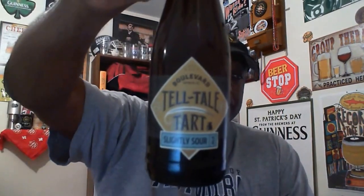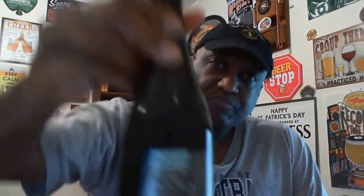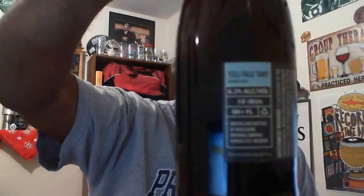Going to take a look at one tonight from out of Missouri, out around Tom the Beer Whisperer's way. This is going to come from Boulevard Brewing. It is their Telltale Tart Slightly Sour Ale. So this comes in at 6.2% ABV, 10 IBU. Good details on the back of the bottle there.